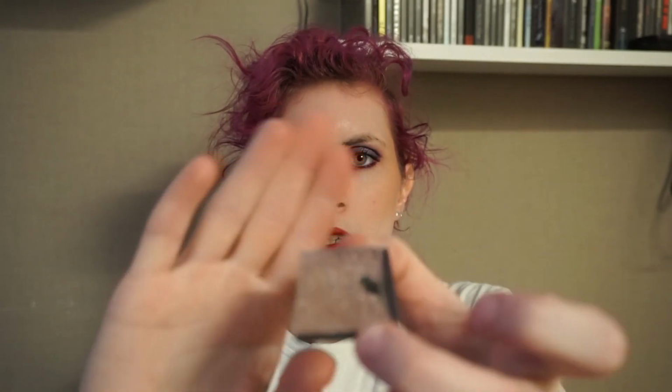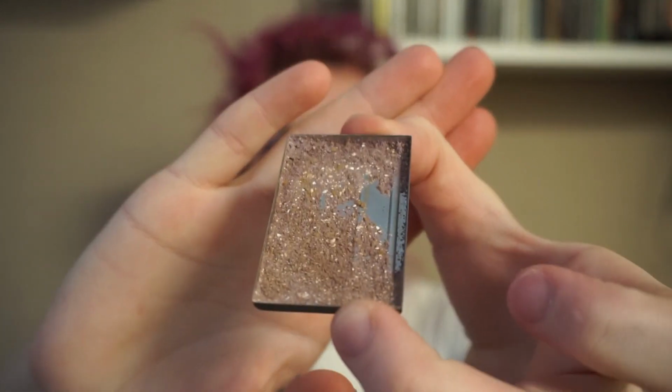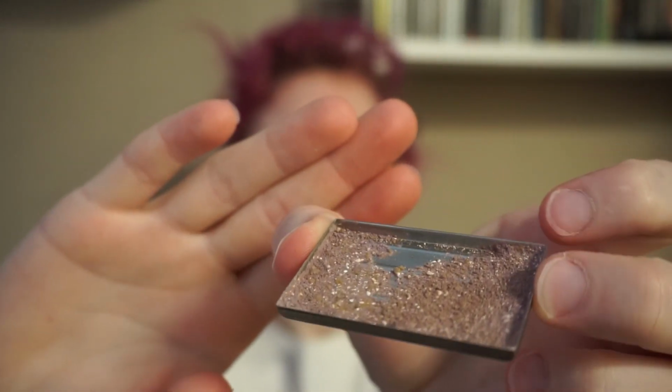Get a little sneak just to get one eyeshadow out so far, because I also have the purple in this one and this is not quite finished yet.